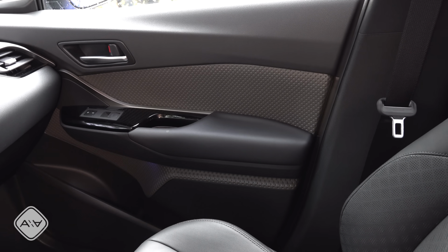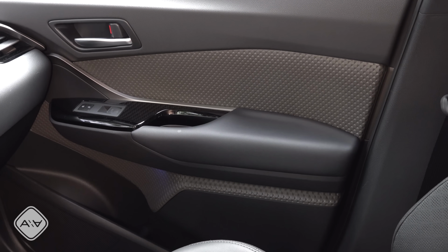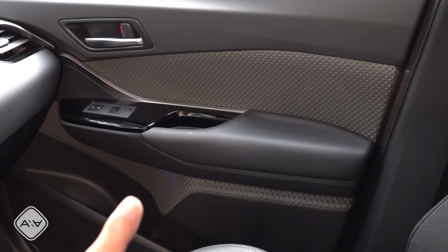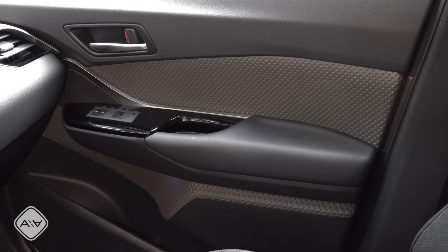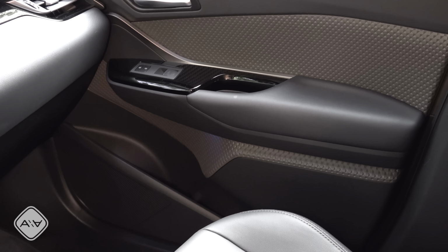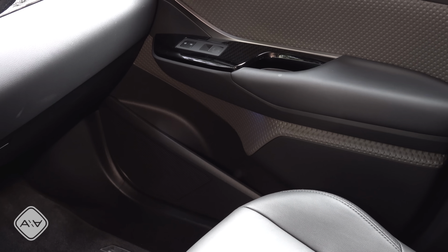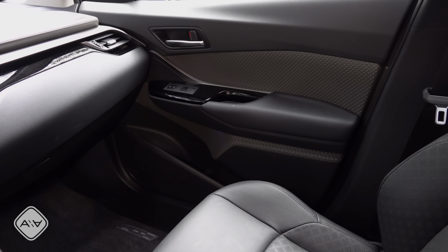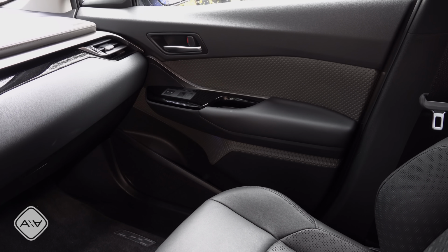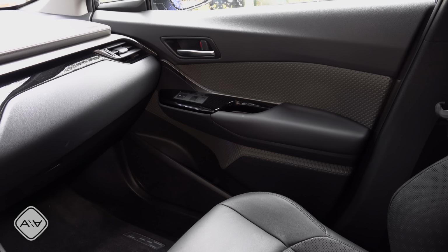Moving over to the front doors, we have again more of that same pattern going on there. This insert in the center is a hard plastic, but we do have some soft touch plastics up above, and of course for that armrest right there as well. There's also a bottle holder down there in the door along with the speaker grill. The overall design definitely has a youthful feel to it that we don't see in other Toyota models, but I have to say that something like the Honda HR-V does have a slightly more premium feel overall.